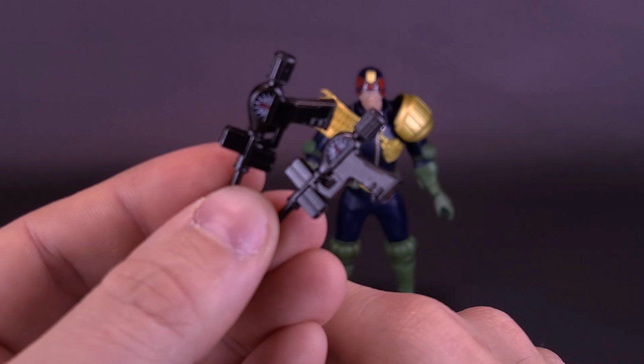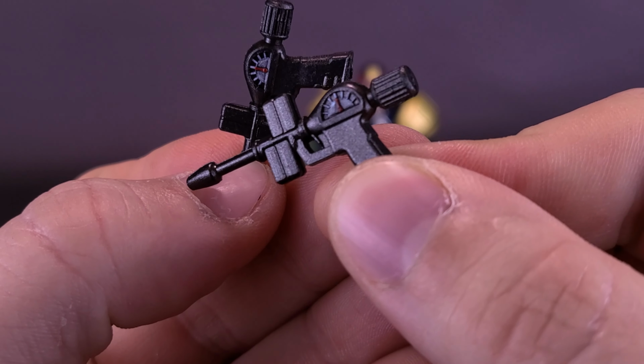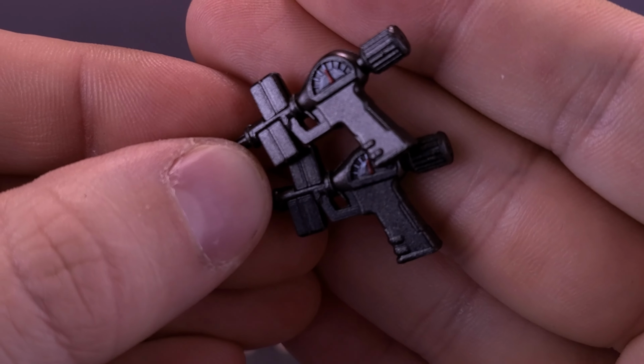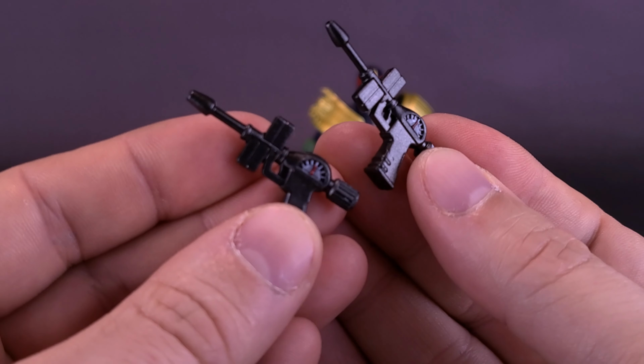He does already come with a slightly more modern version of the Lawgiver, but then he should have one a little bit more centered around looking like the comic. Yet, I ended up getting 2. Both of them, by the way, do have a little dial there on the top. They look to be identical. I don't think there's anything different about both of these.